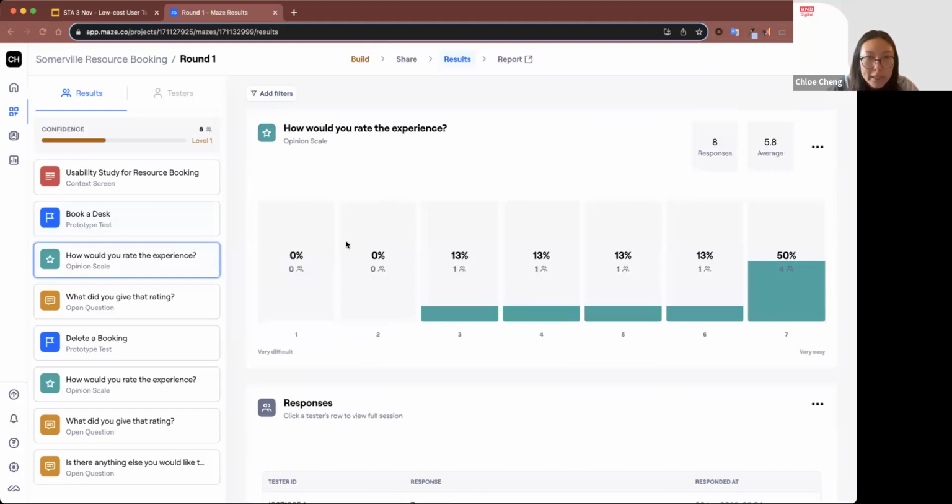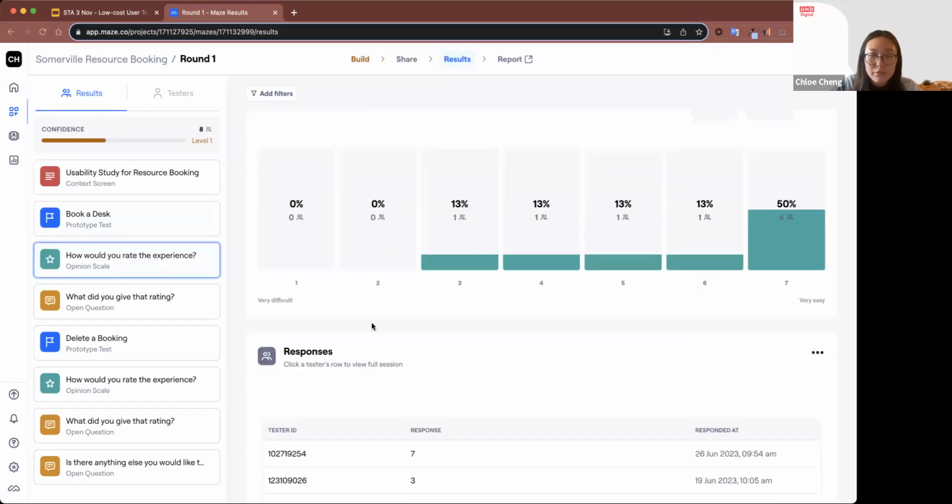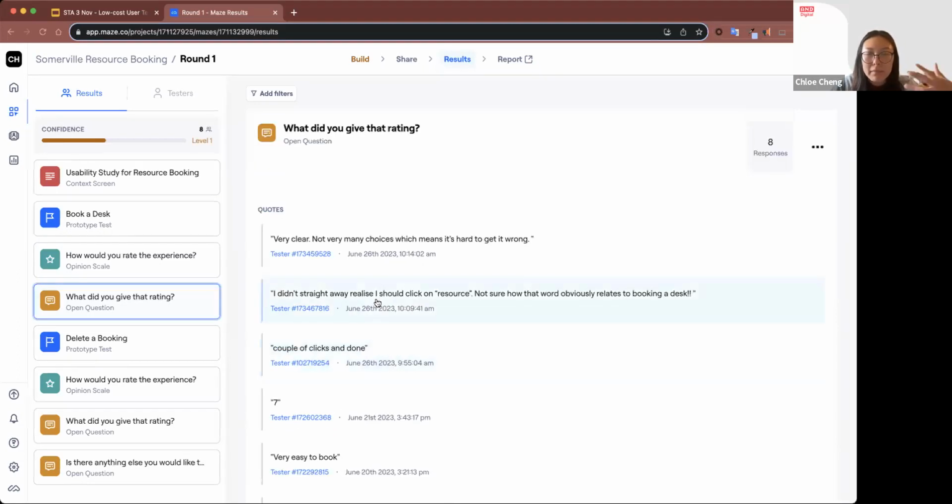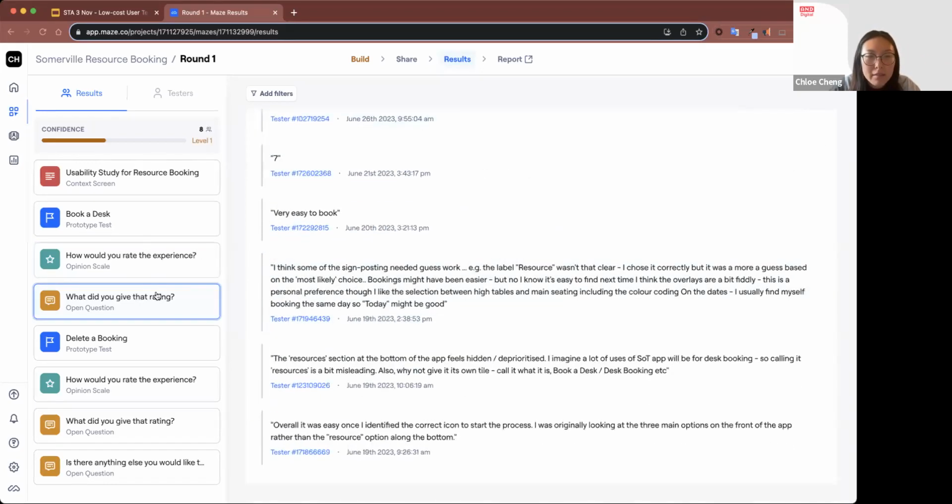So next is the opinion scale. This is just a kind of rating. We use this for the SEQ question that Gordon has mentioned just now, to get a measure of how they find the experience that they have just seen or experienced in that prototype test. So it's 1 to 7, and then they could rate on it. And we use the open question to collect extra feedback on why they rated it that way. Yeah, and I think these are the major blocks that I would use for a Maze test to really conduct the whole task.